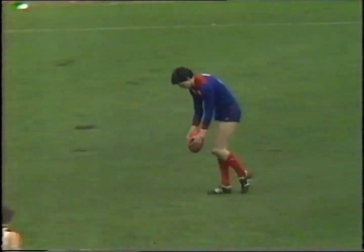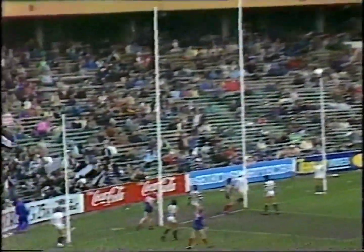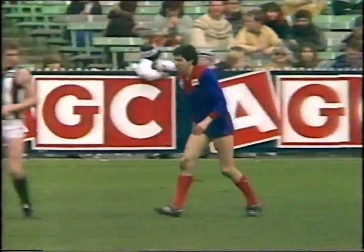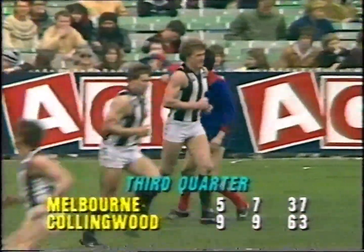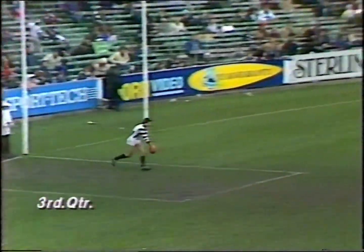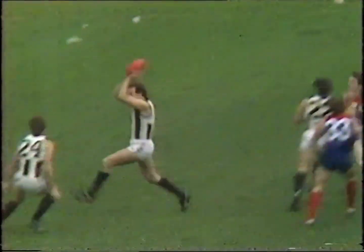Flower about 40 metres from goal. Melbourne need one to get off to a good start here. Not so with that kick. 1 point the end result. That came up at the 42nd mark of the term. And Flower yet to score a goal. 5-7 Melbourne's total now, as the ball comes back into play through McCormack.